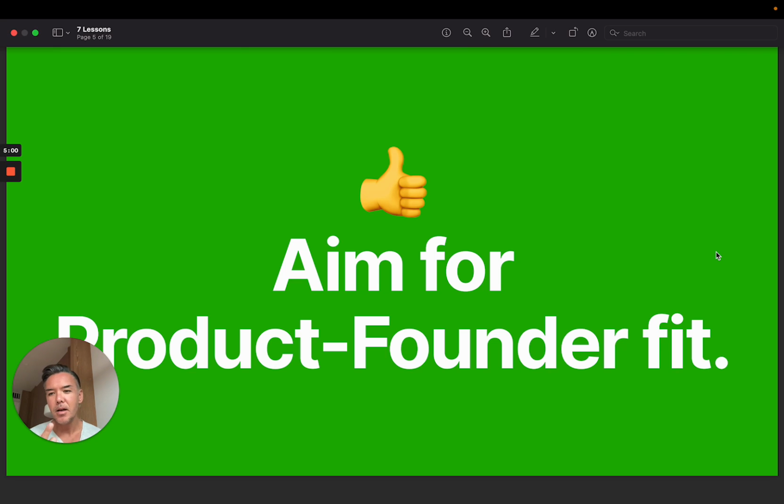So if you don't have good product founder fit, and the characteristics of product founder fit are things like some experience in the industry, maybe you have used another version of this product at a previous company, so you have a lot of experience with tools like this.